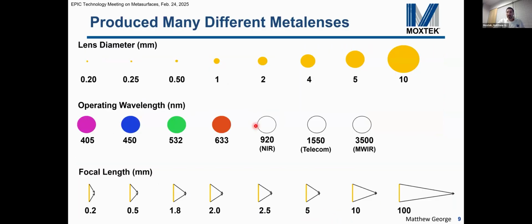So Moxtek's built meta lenses in a variety of different diameters, ranging from 200 microns to 10 millimeter diameter, and we have the ability to go up to 1-inch diameter. We've designed meta lenses with various operating wavelengths from the violet to the mid-wave infrared. We could do long-wave infrared as well. And we've designed them at various focal lengths shown here.